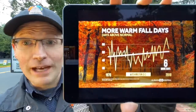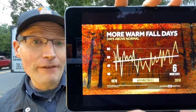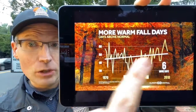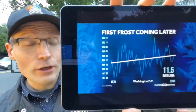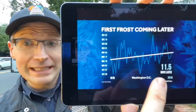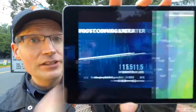Because look at this, we've had more warm fall days. 6 more days have been above average for the fall season since 1970 compared to today. We are slowly warming in D.C. This is from DCA Airport. And also the first frost is coming later, 11.5 days later in 2016 with the latest data available compared to 1970. So keep that in mind.